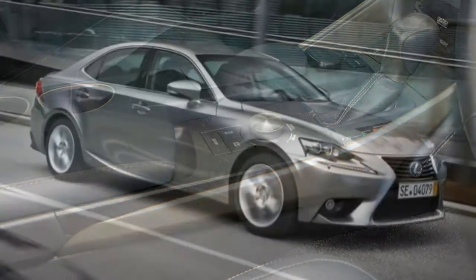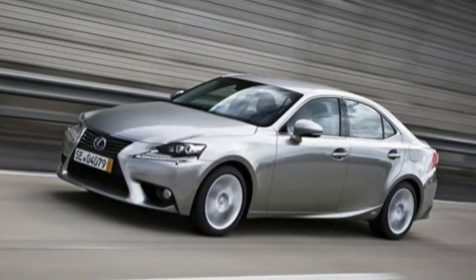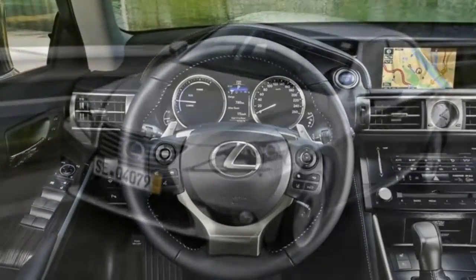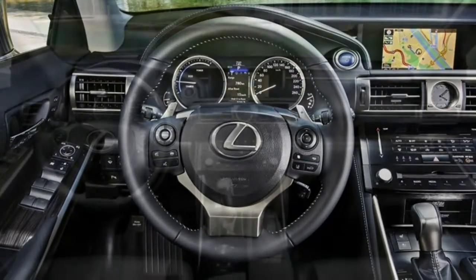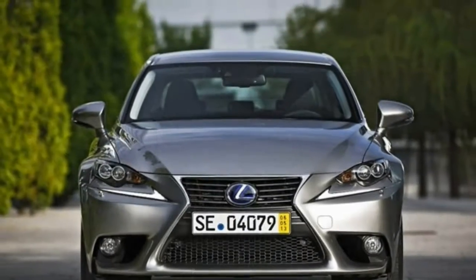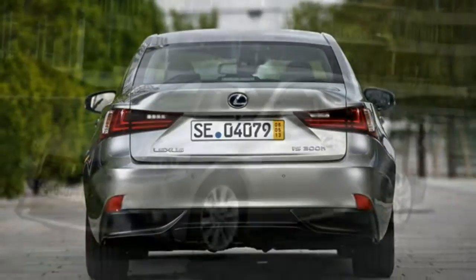Lexus reckons 9 out of 10 buyers will pick the hybrid option, which makes the 200t something of a rarity. It's not a particularly bad powertrain, but it is less efficient than the 300h without being sufficiently more engaging. Balanced and predictable handling.